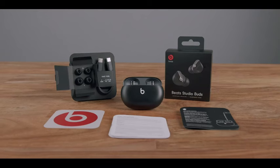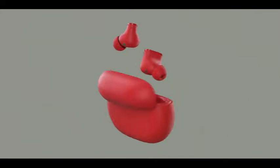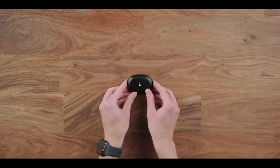Stay connected, stay active, and stay stylish with the Beats Studio Buds, your go-to true wireless noise-canceling earbuds for a superior audio experience.